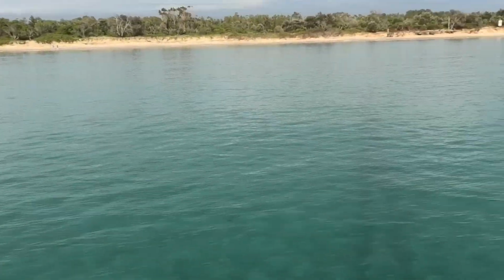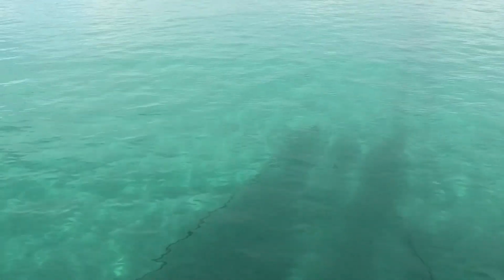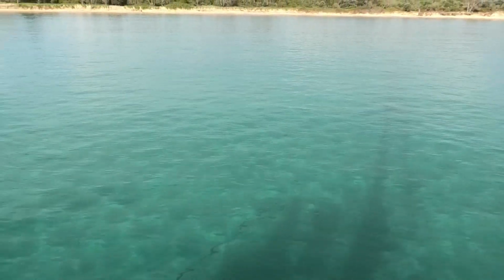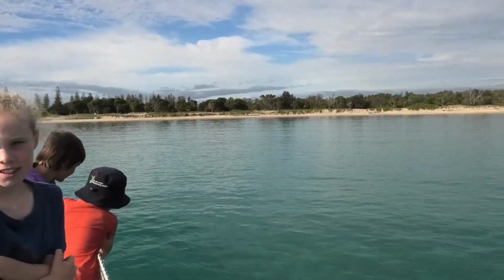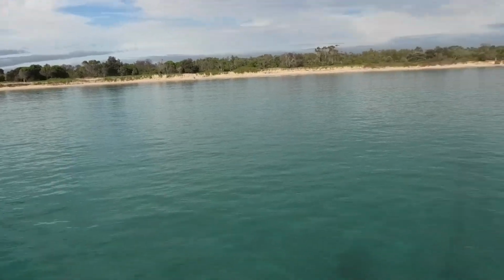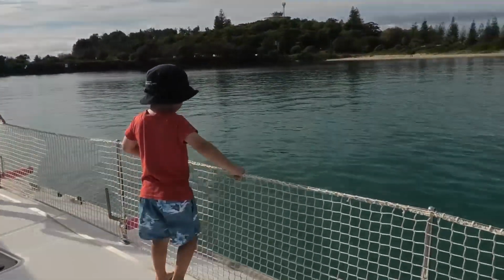Oh my gosh, and as the sun gets higher and higher, we can see more and more. That is just stunning. Like seriously, we have not seen water this clear since we've been in Australia. Oh my gosh, look how clear that is. What, the anchor was a stingray? You thought the anchor was a stingray? Well, in all fairness, Reef, so did I initially.